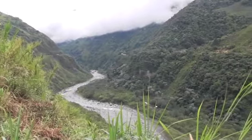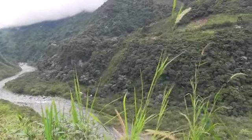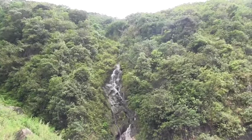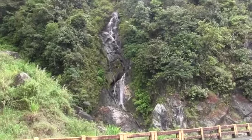Spectacular countryside. Wicked if you have to navigate it. Can't tell for sure if it's a... No, it's not a buzzard. I think it's a hawk. Small falls. Or cascade would be better.